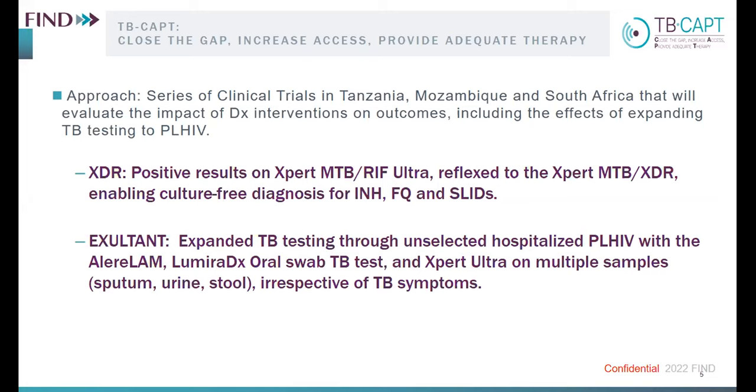The Exultant trial led by Prof. Alberto Garcia Basteiro at ISGlobal looks at and investigates an expanded TB testing strategy for the most vulnerable patients with HIV infection through testing hospitalized people living with HIV, irrespective of TB symptoms.